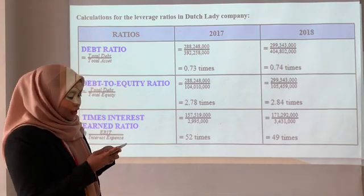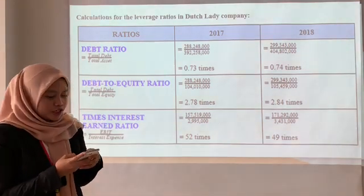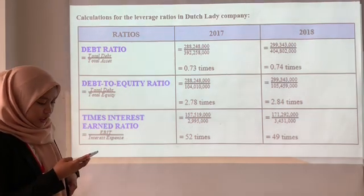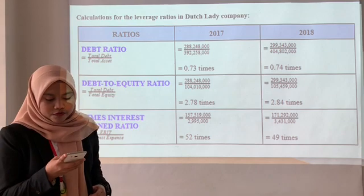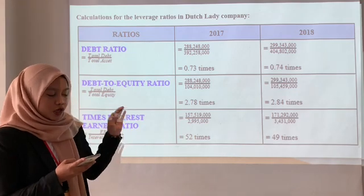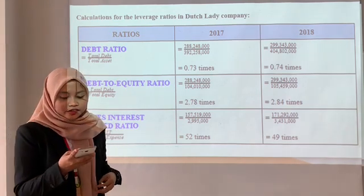The ratio in 2017 is 2.78 times, while in 2018 it is 2.84 times. The ratio in 2017 is lower as compared to the ratio in 2018, and this shows that the business finances of Dutch Lady company in 2017 are more stable compared with 2018, even though the ratio is only slightly different. A higher ratio will indicate that a company may not be able to generate enough cash to satisfy its debt obligations. In order to make the business finances more stable in the future, the company needs to increase their profit in order to cover all the debts of the company. Other than that, the company also can have better management of inventory, because inventory is one of the valuable assets of the company.